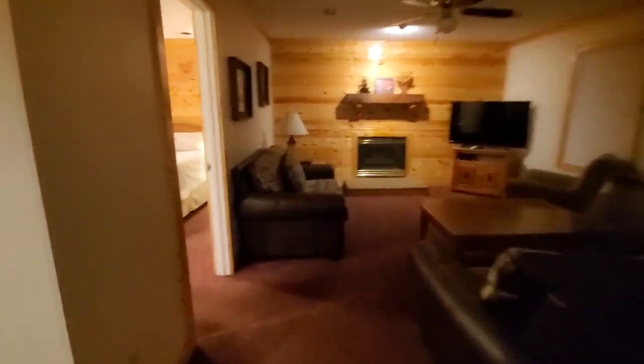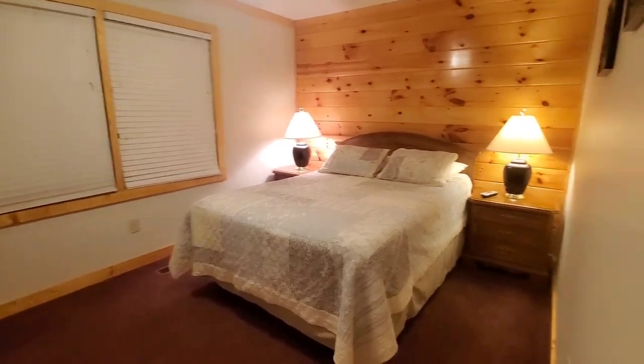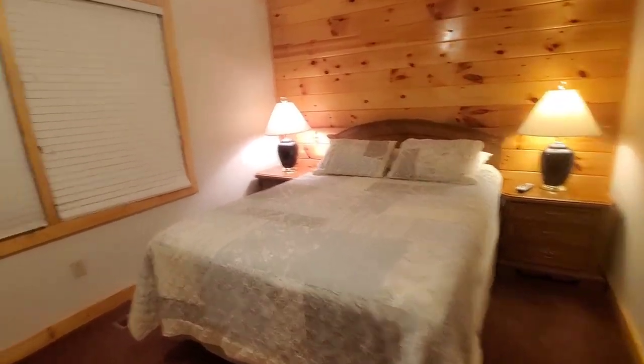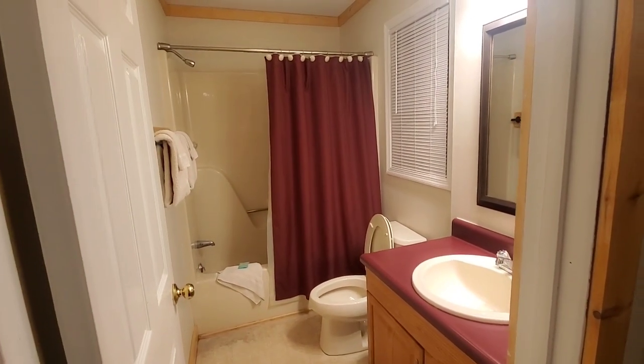Now we're gonna go across the living room to the other bedroom. Queen beds in both rooms. Another little closet area. This is the bedding for the pull-out sofa. And the other bathroom, looking good.